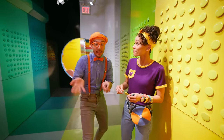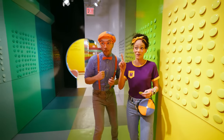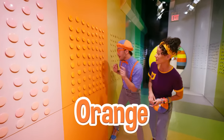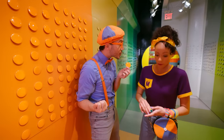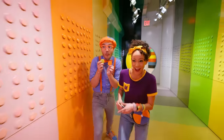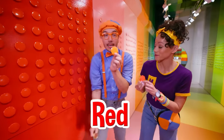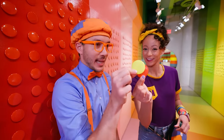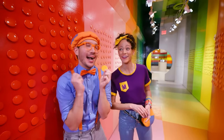Wait a minute. You mean some colors you can make by mixing up other colors? That's right. Oh, I'll show you. I see one of your favorite colors over there. Me too. Whoa, look. It's the color orange. Oh, Meekah, what two colors make up orange? Yellow and... Over here, I see... Red! Whoa, check it out. To make orange, you need yellow and red. And then they mix together and make orange. Exactly. Ooh, I love orange.